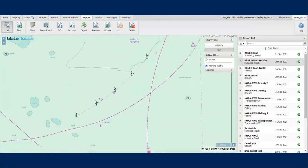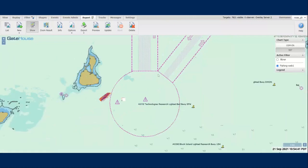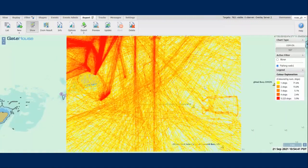I had mentioned some density reports as well, and the system can generate those for much larger geographic areas than simply a small wind farm area.